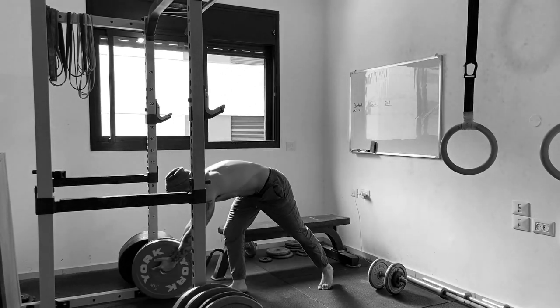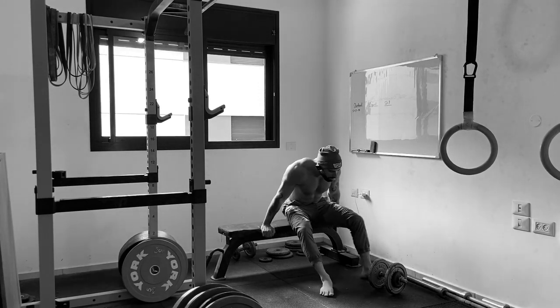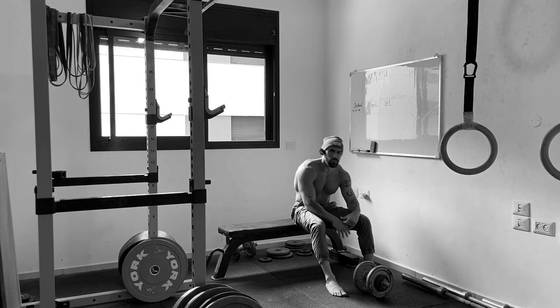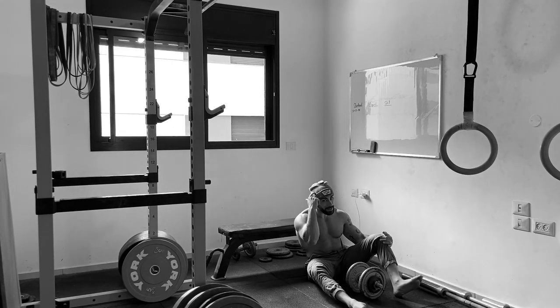The name of the exercises, the amount of weight that you lift, the reps, they don't matter really. As long as you have it here. It's all here.